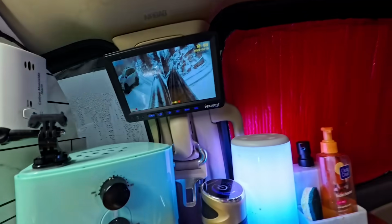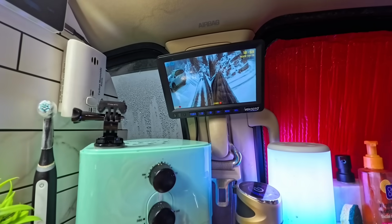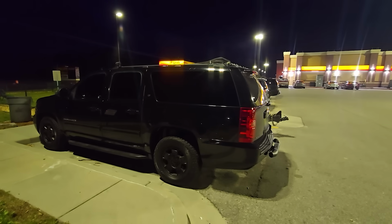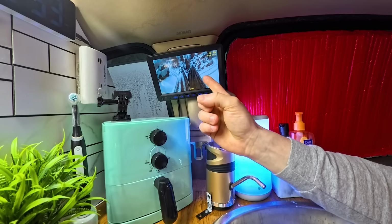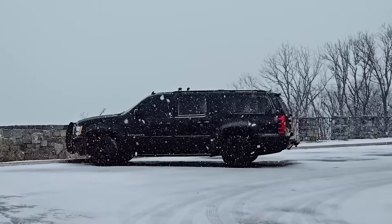Check it out. I installed outside cameras. This is gonna help me check out who's around me, especially when I'm camping at nighttime. Because often I hear noises and I can't look out the window because the window tint in my car acts like a one-way mirror for the outside during nighttime. So I installed this, that way I'm just a little bit more aware of my surroundings. It also helps me when I'm backing out because this vehicle is 20 feet long.